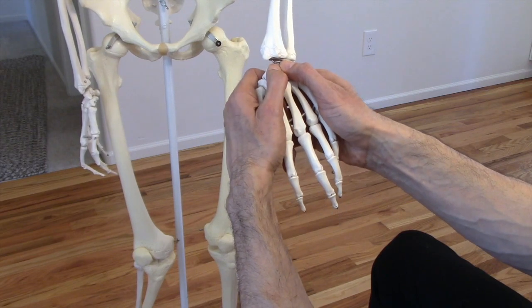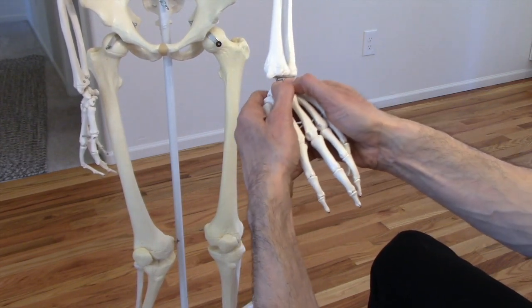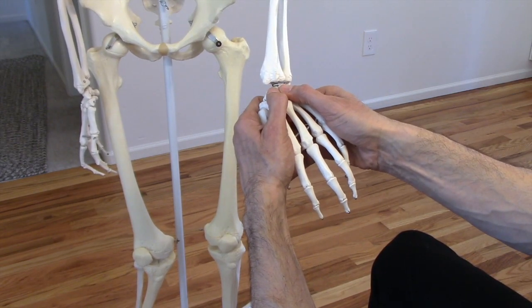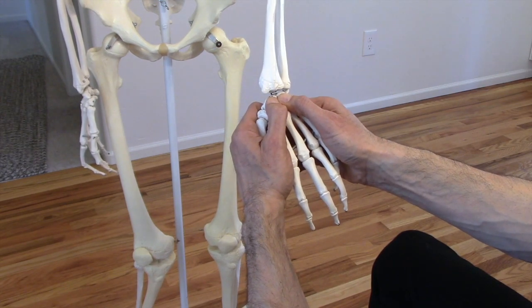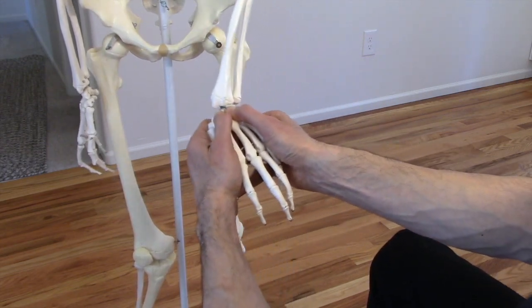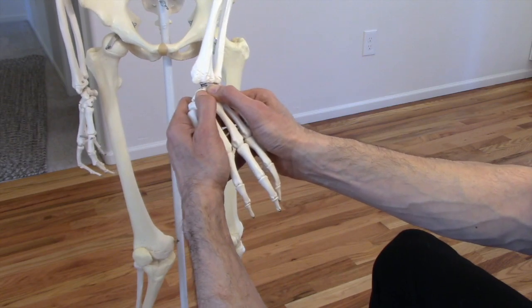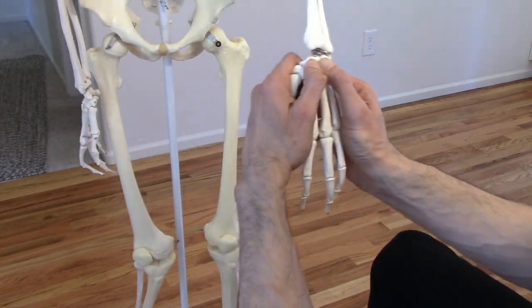Same kind of rule now. I put a little traction through here and I work it into extension because that's most likely where it's restricted. When I feel a barrier, I'm going to have them push their hand down. I'm going to resist that for 5 seconds, let it relax, a little more traction, and I'm going to go into extension. Once I've established extension, I'm going to work on radial and ulnar deviation, side to side. I'm just trying to free up those two bones.